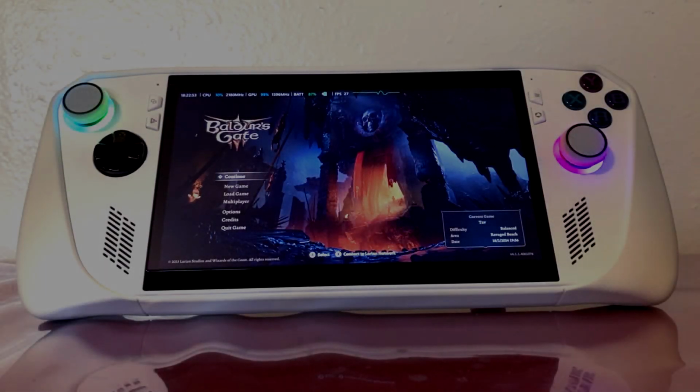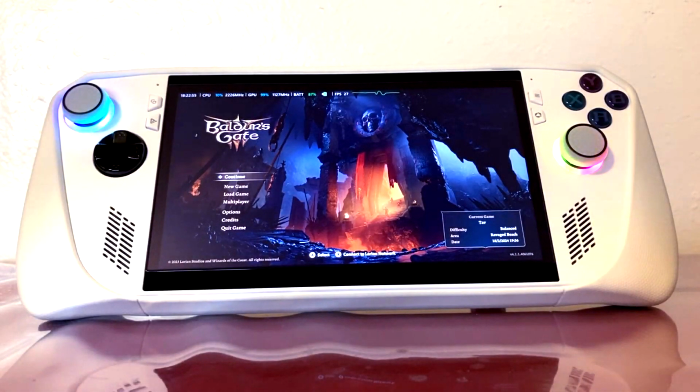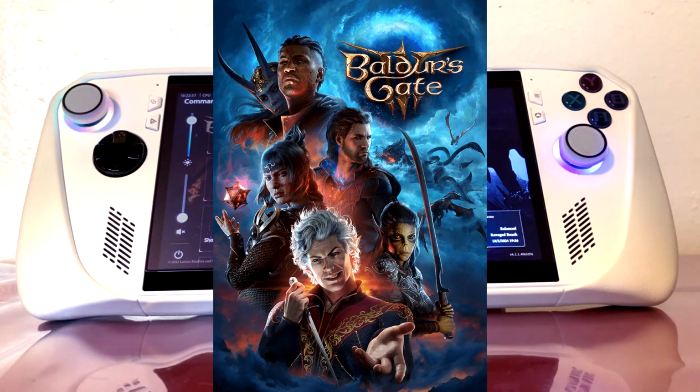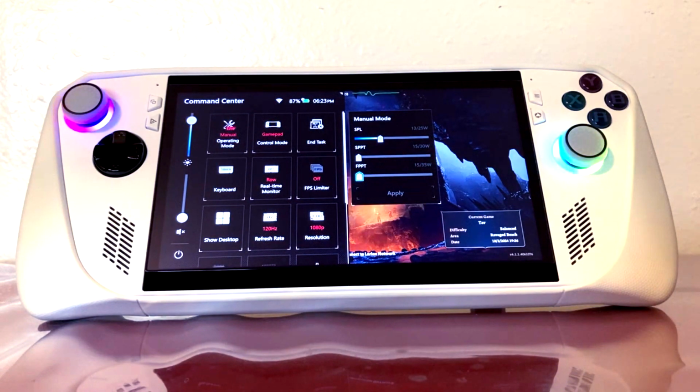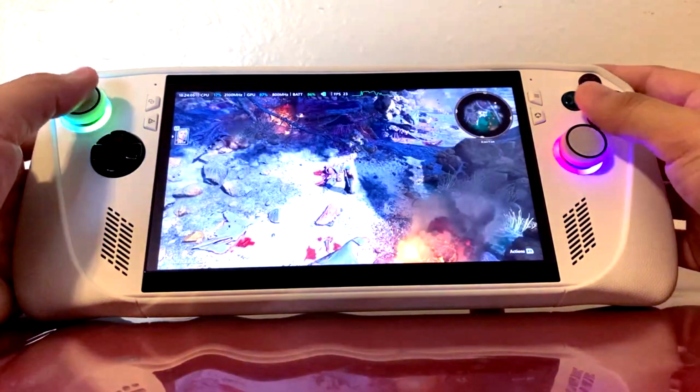What's going on, everybody? It's been quite some time since Baldur's Gate 3 dropped, and I've been playing it for a while on the ROG Ally. And honestly, this game plays pretty damn well, with almost completely maxed out settings.